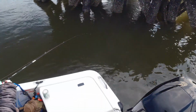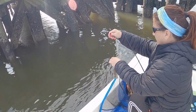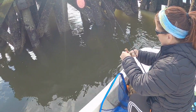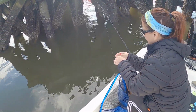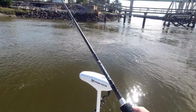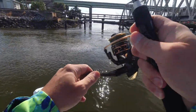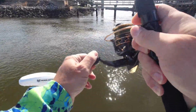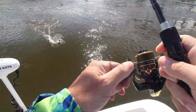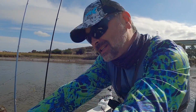You got something? Sure you got something? What is that? Shiny little thing. Oh, that's a fish. I threw it toward the rocks and got a fish. It's like a trout. Heck yeah, look at that. Woo! All right, let's see how big this trout is.